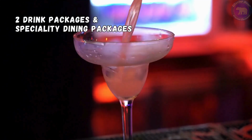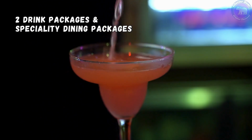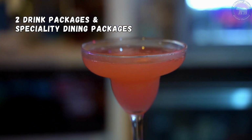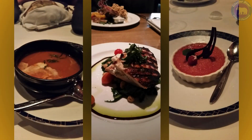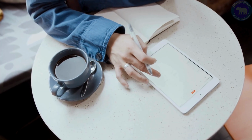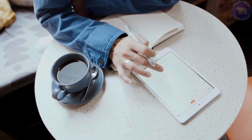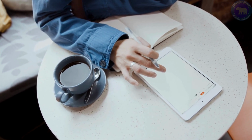Hack number 2. Buy drink packages and specialty dining in advance. Most cruise lines offer discounted drink packages and specialty dining if you purchase them before you set sail. Buying in advance can save you a significant amount compared to onboard prices. But can money be saved if I purchase drinks and specialty dinner items separately? Sure it can, but just calculate the amount of what it would cost separately. If it works out better in your favor, then do it.